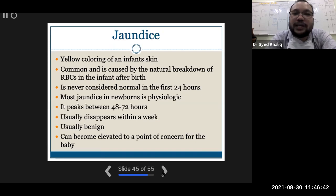And then usually it peaks around 48 to 72 hours if it's physiological. Usually it should disappear around 1 week or so. Mostly it's benign, but if it's severe, it can result in so many things. I've seen maybe one of the common cause for deafness, hearing abnormality is sometimes because of severe jaundice.